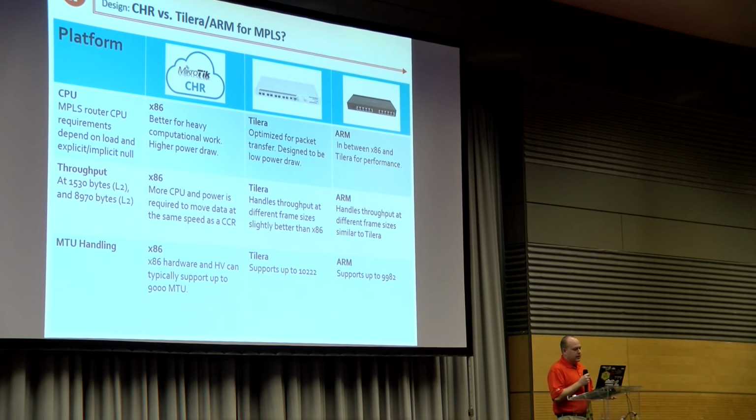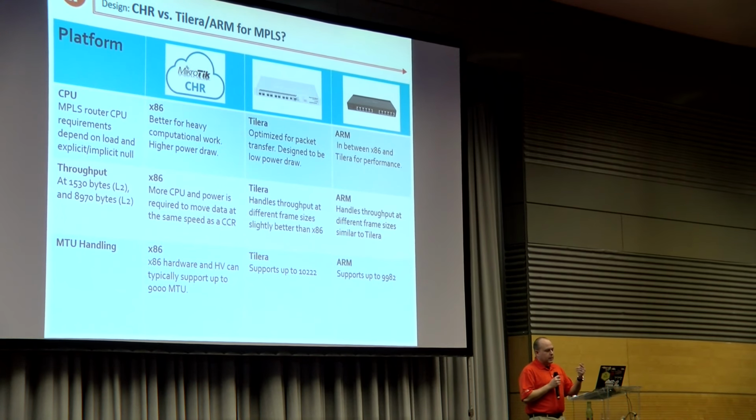And then you look at the x86 MTU handling, and this actually can be a very, very big key point in deciding which platform you're going to use, because if you have a customer, or if you're an ISP, and you have a customer that wants a certain MTU size, you're going to notice that we have some very different MTU sizes down here as maximum. And typically in all virtualization, they normally top out about 9000 MTU, and that's mainly because server NICs and server IPs and the operating systems normally do not go above 9000 MTU. That's typically where they're at.